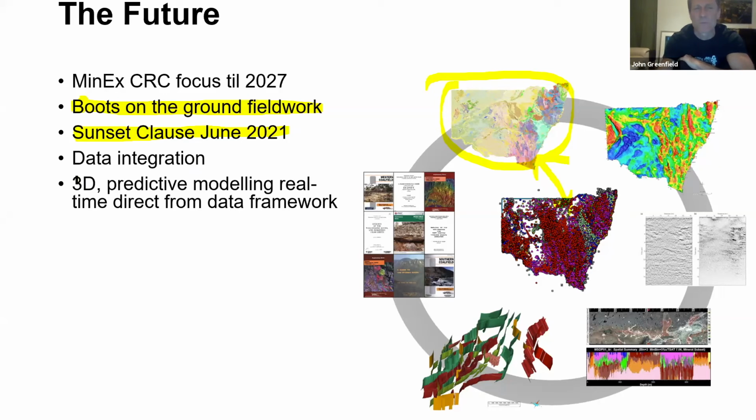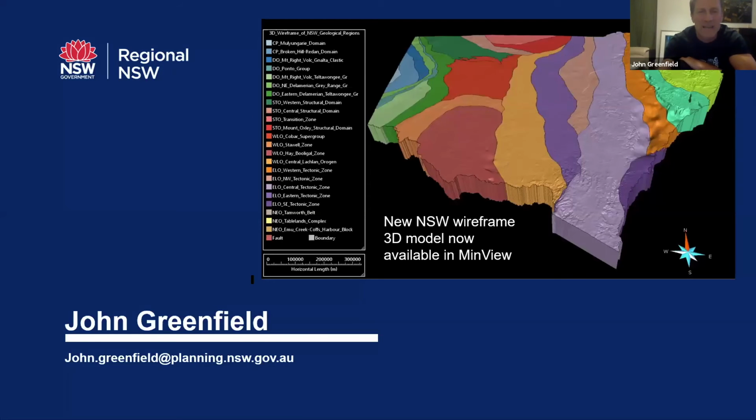And really, to me, that is the best way. If we're going to go exploring undercover, we've got to be predictive. If we're going to be predictive, we have to have the best available data, and there's just so much to do yet on the ground with basic mapping, fixing our data up, and this comes to 3D. And I just want to show you one more thing. Giovanni Spampanato, he's just finished this new wireframe 3D model.